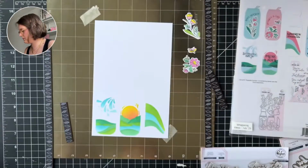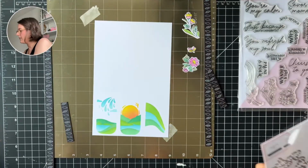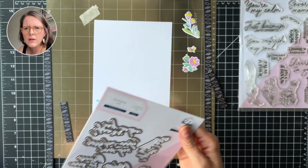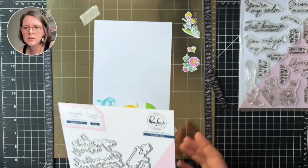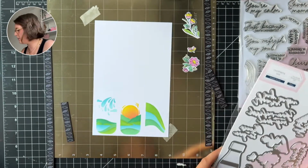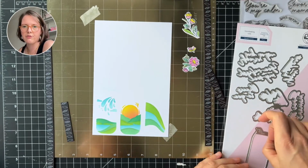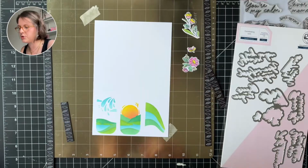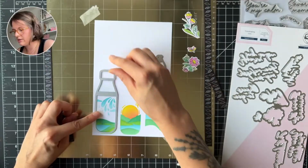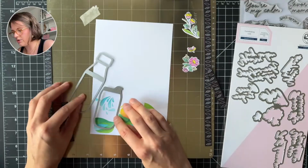So I'm going to put the stencils away for a moment. And now for the dies, hold on. The stamp cleaner cleans up detail black that well? Yes, I will show you. I will also show you that because I was amazed when I first tried it because I didn't expect it to clean it completely. Now you have those 2 dies, so I could either die cut this into a water bottle or into a soda can.